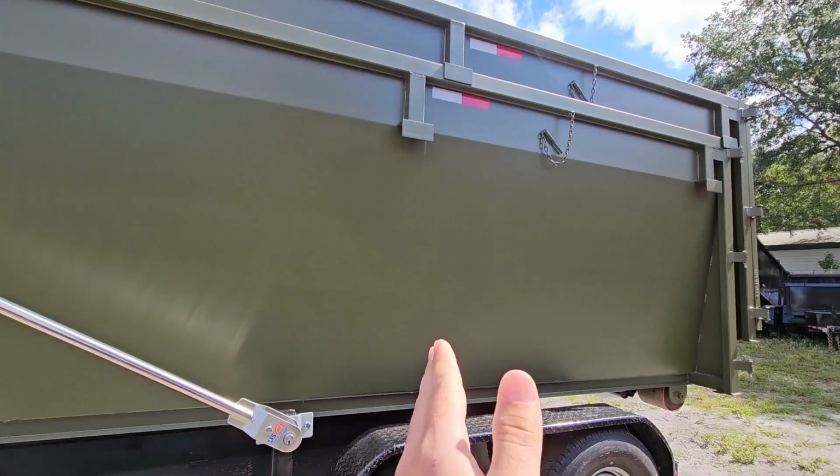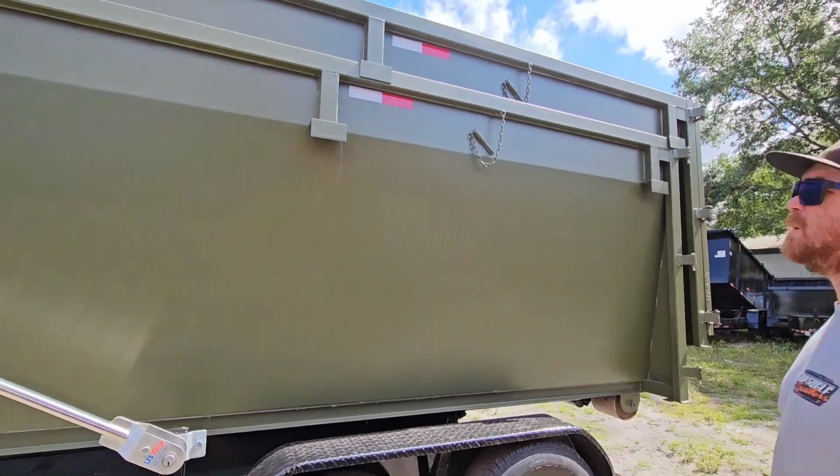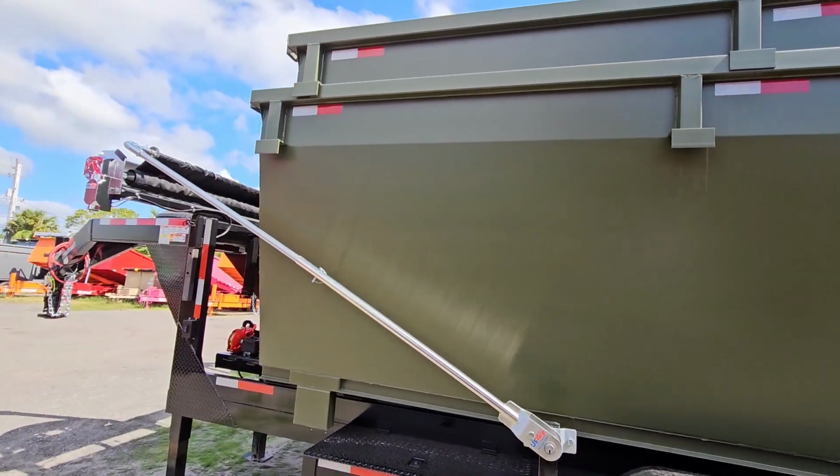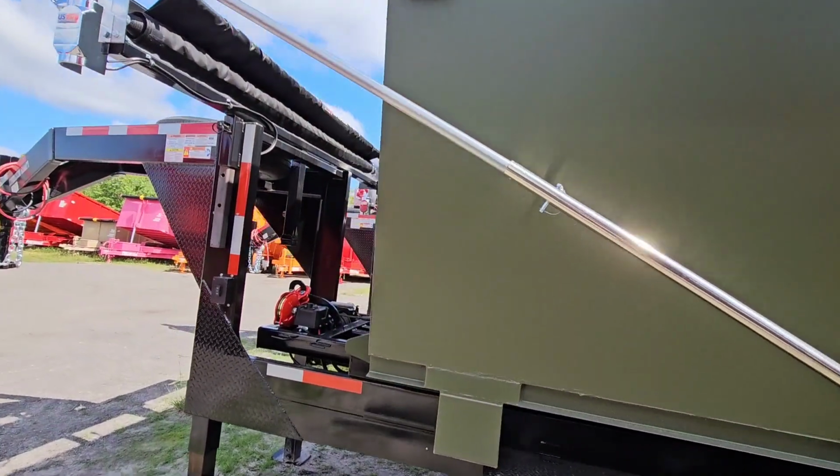Yep. You can't even... Is this a one sheet? Yep. One piece? Yep. Dang, I didn't see that before. Usually everyone has it welded. Yep. It's probably going to go to a 2-piece just because it's easier for us to build. But right now all our 17, 18-yard cans are 1-piece walls. That's a big piece.